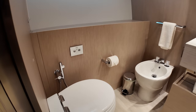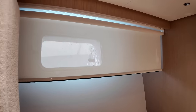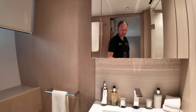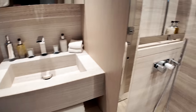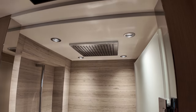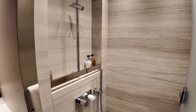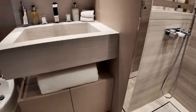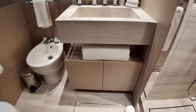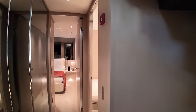Toilet down here on the left-hand side. Obviously a blind over there, with another porthole, another marble sink, and a nice decent sized shower. Again with a rain head, four spotlights in there, and a handheld shower over there. Some storage underneath the sink. Right, let's back up, go back out into the hallway and head forward.